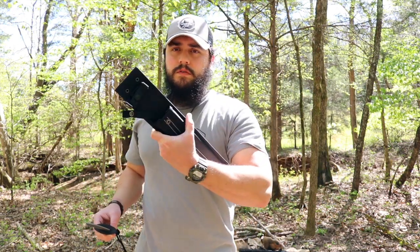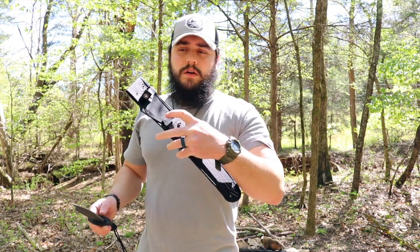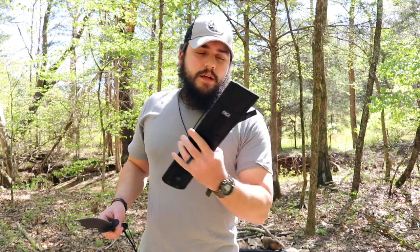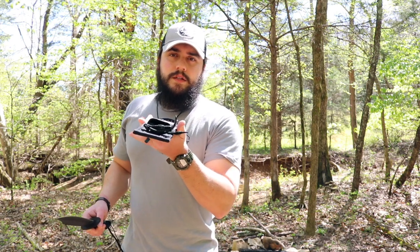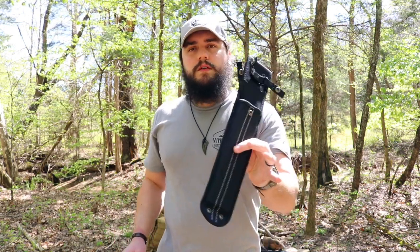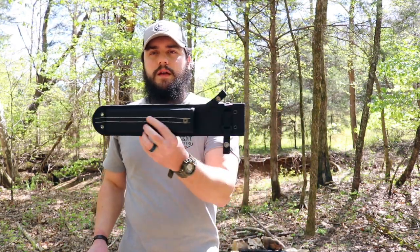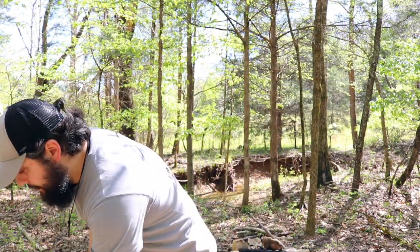It's got 2 snap closures to keep the blade in, one that goes across the guard and one that goes up here across the handle. It's got the plastic insert on the inside of the sheath so that your blade is not coming into direct contact with the nylon. So nice sheath. If you want to get something more custom, Kydex or something like that, you can absolutely do that. But for an out of the box, very nice sheath.